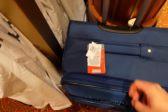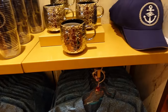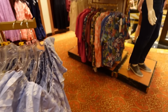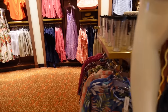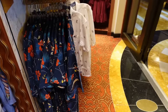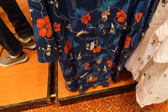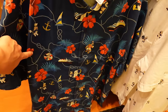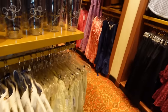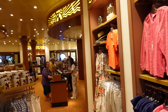Your suitcase, just under $200. We've got some nice shirts just over here too. Some dresses. Yeah, loads of dresses. It's quite a nice shirt there, $150. But you have got the characters on there and also the ship itself. Yeah, they do some nice things. And this is just one of the shops, it's massive in here.